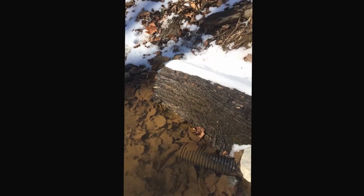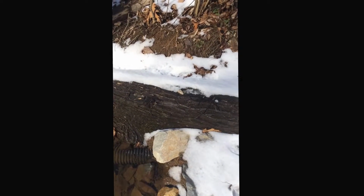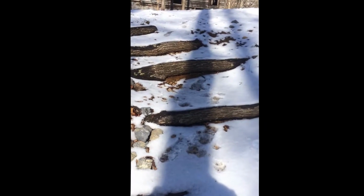In order for this to work, we needed to decide if we wanted to remove a large black walnut tree. We decided that it was worth it. It could be used for firewood, and we made these steps out of it.